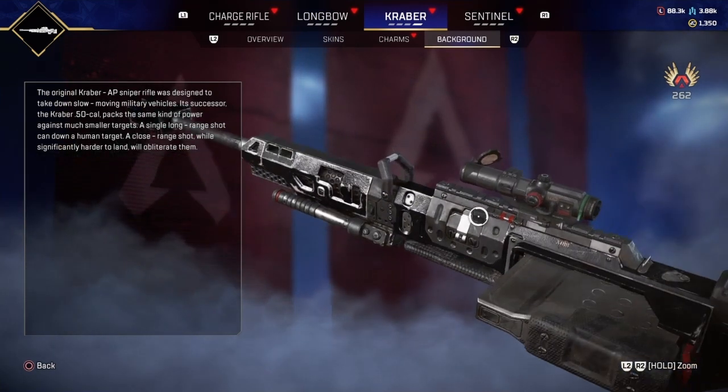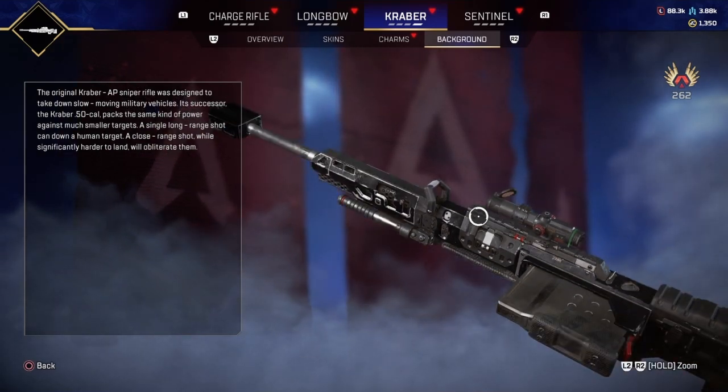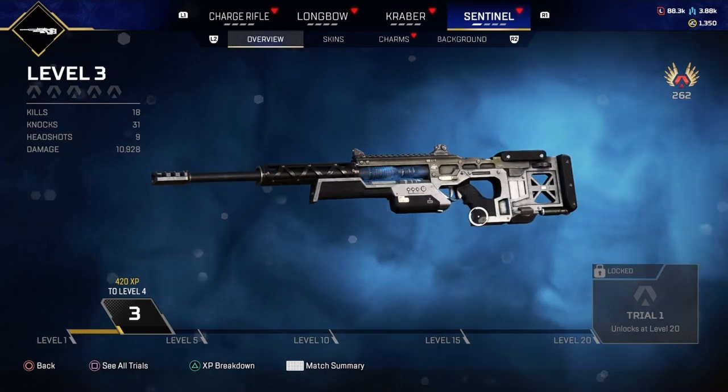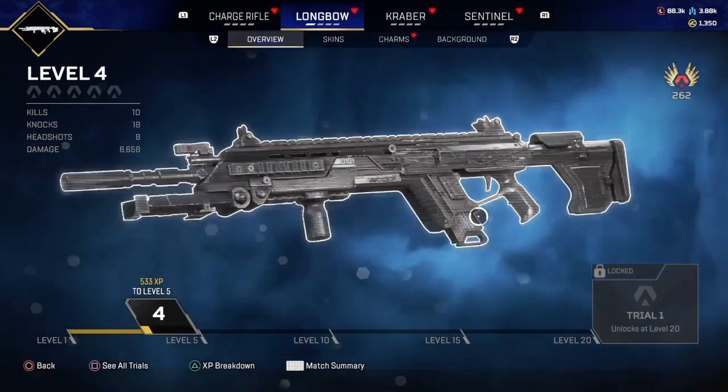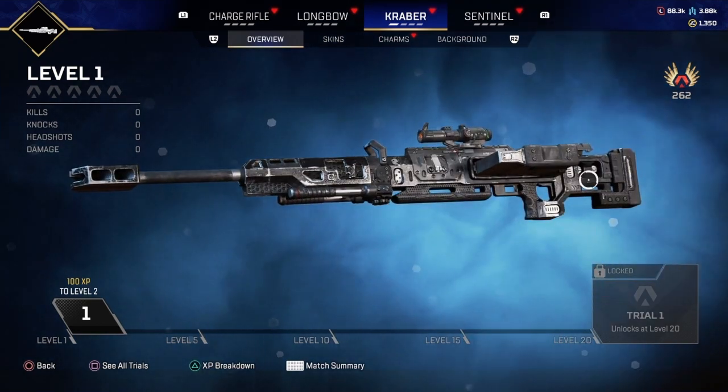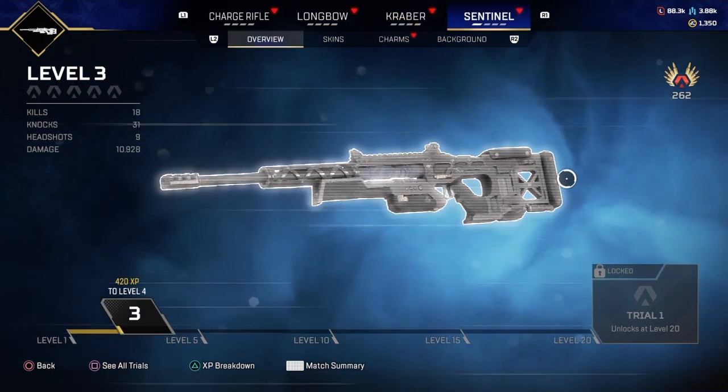The Kraber is also the only weapon, as you know, that I've never got a kill with, and I probably won't get a kill with it because I hate using it. Now for the Sentinel, one of the most inaccurate weapons in Apex. I don't know who made the Kraber, but oh wait, hang on. I think it was made by Beyond One Defense. As you can see, the little logo at the side there.